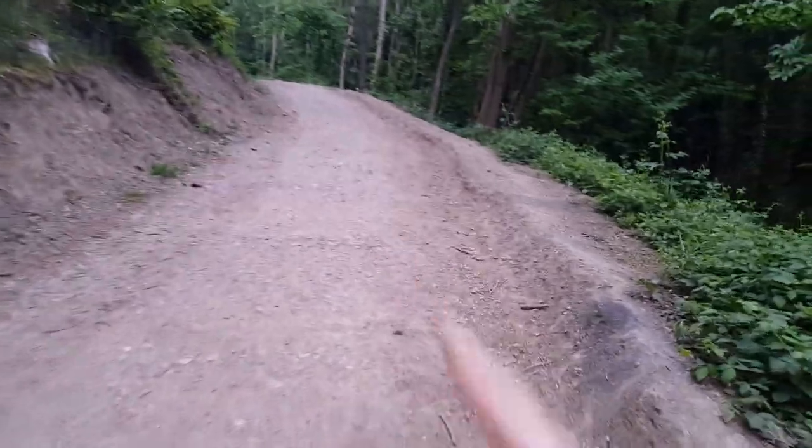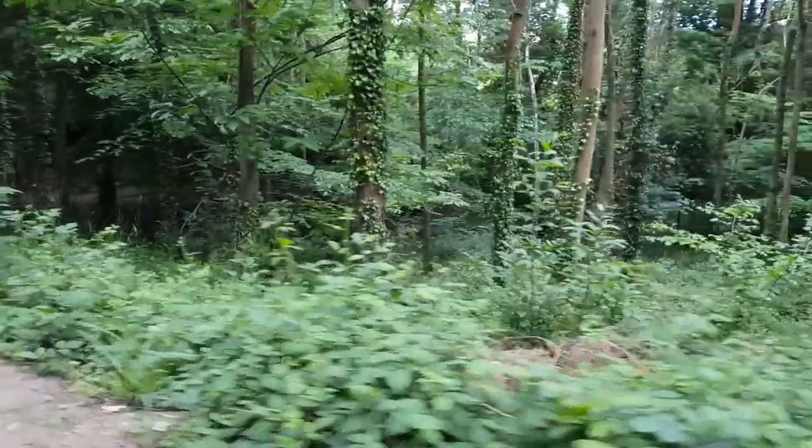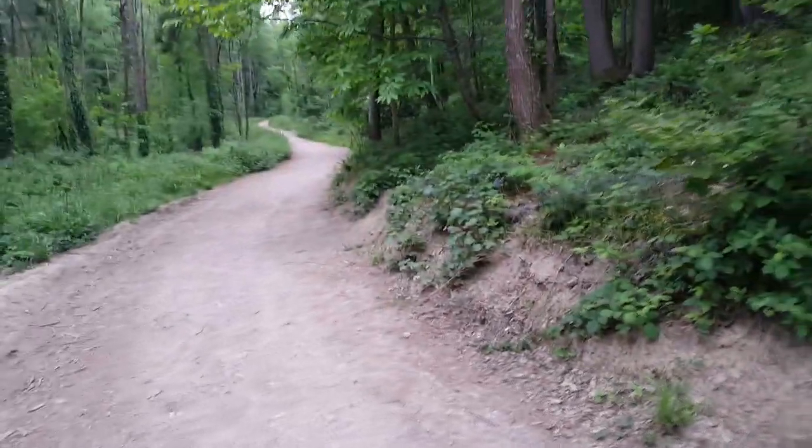A little path. In fact, actually, this bit here didn't exist before. It was only the path down there. But they've dug this up. I mean, what's great about it is that if I want to do a good session here, like a fartlek or a hill session or something like that, it's quite good because it's nice and smooth and clear. And at the moment, it's quite quiet.